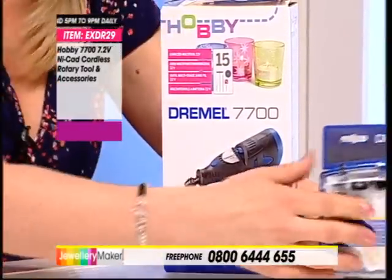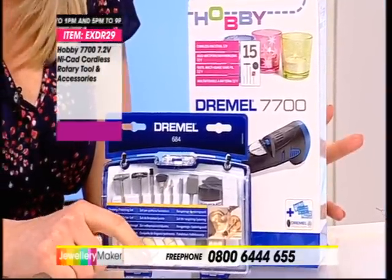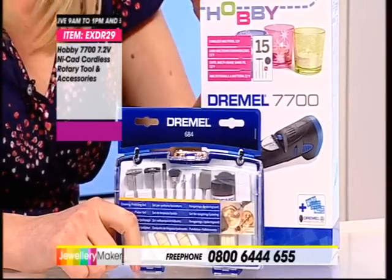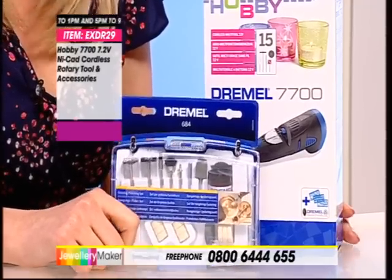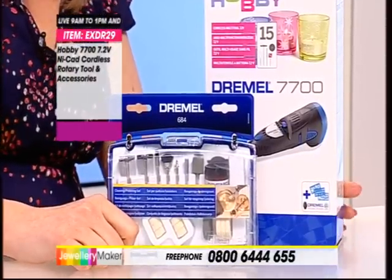Now, glorious probably isn't the right word, actually, isn't it? But I'm quite excited by this. I like anything like this that you can really rely on. There are so many different ways you can actually use this tool. It is a tool, of course, with all of your accessories. It's not just for the boys. Your Dremel drill, you will find yourself being able to use so often.